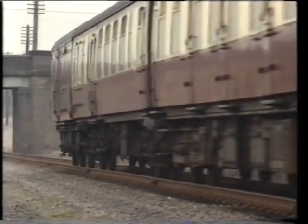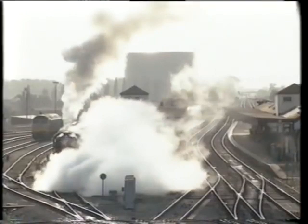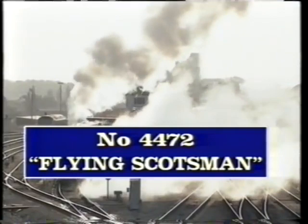We now come to what is arguably the most famous steam locomotive in the world. Flying Scotsman was the LNER's very first express passenger locomotive, turned out of Doncaster Works in the second month of the railway's existence, February 1923.